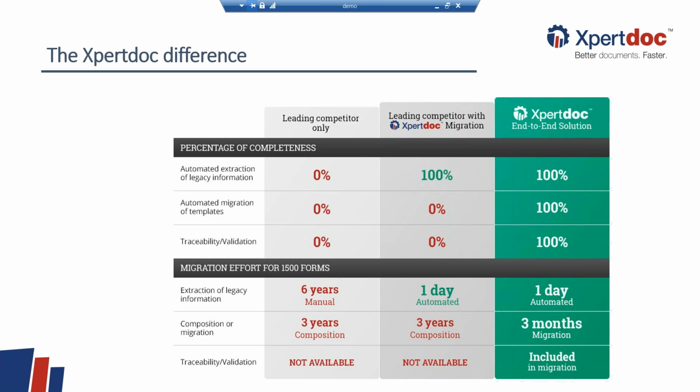Now, the migration itself, taking the documents, 3 years to manually create all those templates, those 1,500. ExpertDoc migrated that in 3 months. So instead of manually recreating those over 3 years, we were able to migrate the existing ones in 3 months.